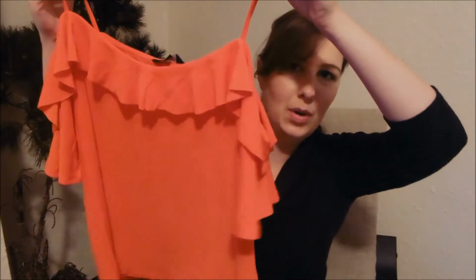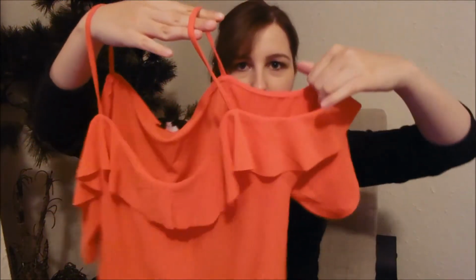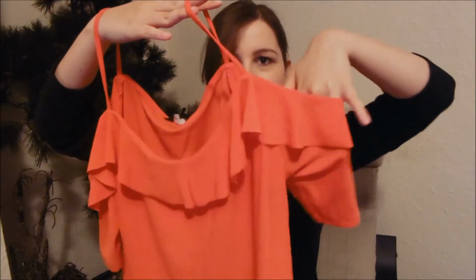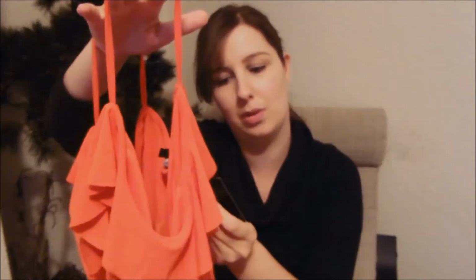I'm going to start off with the stuff I've bought for myself. So the first item I bought is this top. It is in an orangey red colour. It's got spaghetti straps and the off the shoulder bit here. It's got like this fringe here. It's from New Look and it was $12.99.